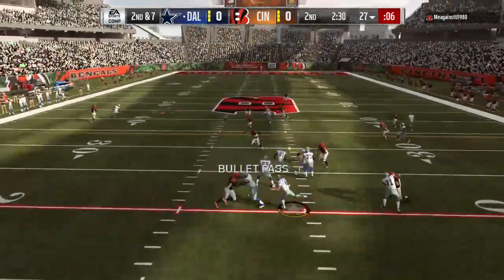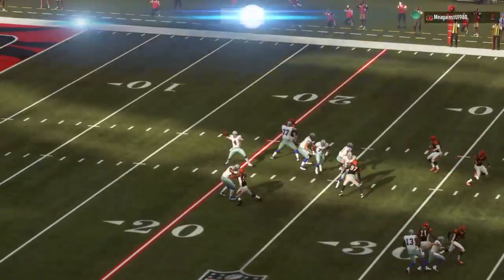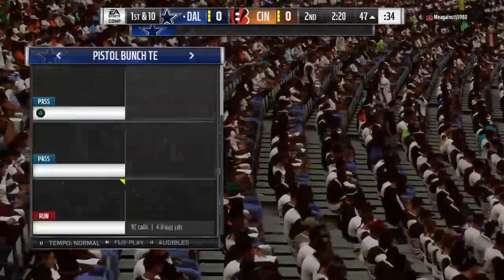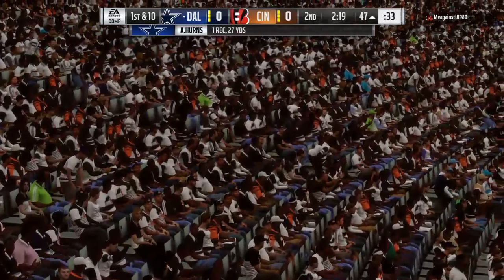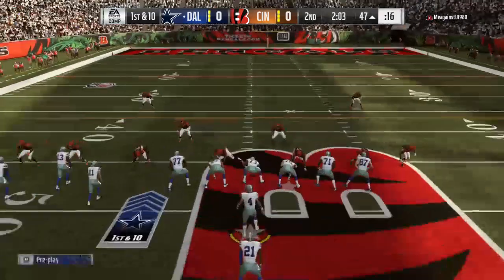Prescott now on 2nd down. Looking and finding Allen Hurns. And he'll be taken down, but not before they work it across midfield. A very solid gain of 27. They don't need to run another play here before the 2-minute warning. Let's see if they do it anyway.